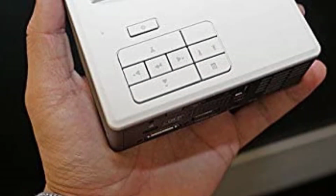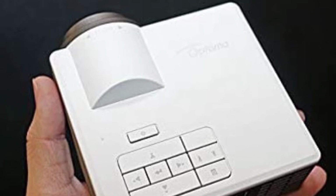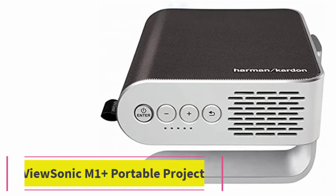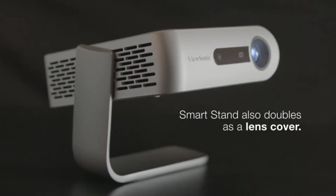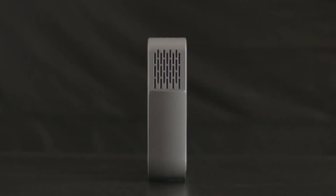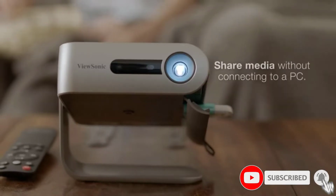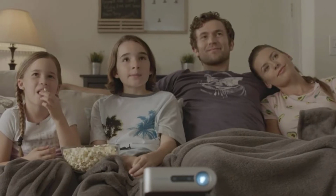But the tiny size, combined with the high contrast picture, makes this an ideal companion for business presentations on the go. At number 3. ViewSonic M1 Plus Portable Projector. The ViewSonic M1 Smart Projector is one of our favorite projectors on this list because of its self-contained versatility. The stand that is built into the projector swings up to protect the projector lens when it's closed. When open, the stand can point the projector where it needs to go.